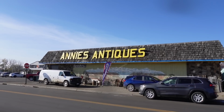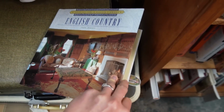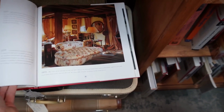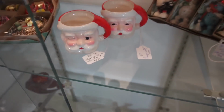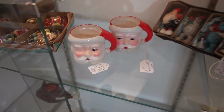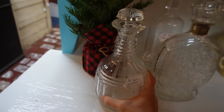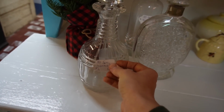Our next stop was Annie's Antiques. There were so many different booths, just like most big antique stores are. I saw this English style decor book and definitely had to pick that up for a coffee table book in the winter. These Santa mugs are all the rage right now, even at Target, I believe, but didn't get any of those. And just finding some other items to look at that could be used for decor.